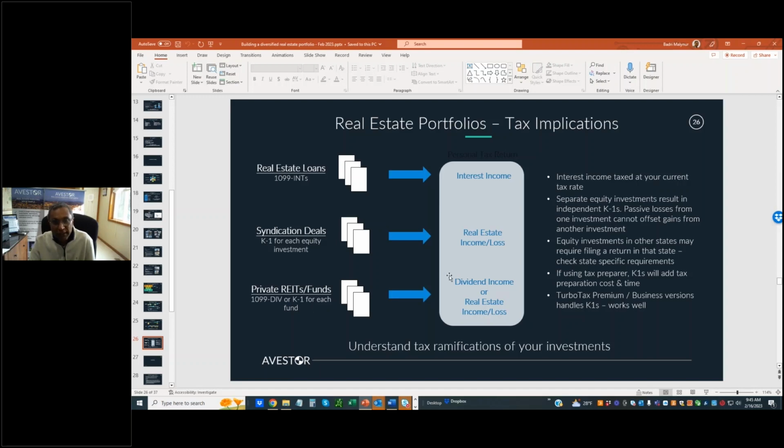Be aware that if you invest a significant amount in an equity investment, you may have to file a tax return in that state. So you want to take that into account before you do really big investments in states which have a high income tax. If you're already in a state with a high income tax and invest in a state like Texas, there's no problem because there's no income tax there to start with, right?